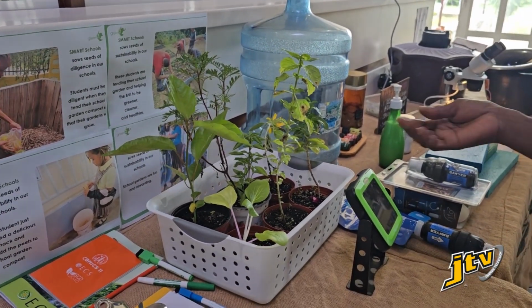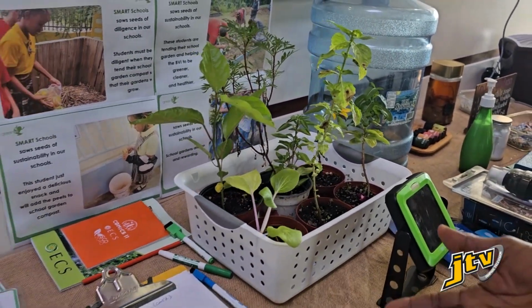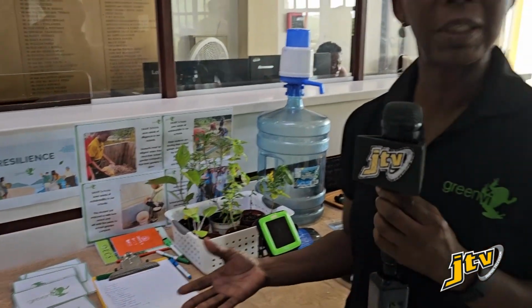In our garden, these are some of the samples of the plants that we've planted. And we've also created a number of games that we use with the students to reinforce when we've done presentations. We use games to reinforce what we've taught. So you can see Green VI had a lot of exciting information to share.